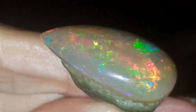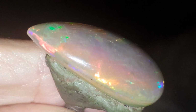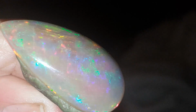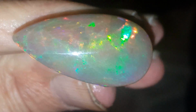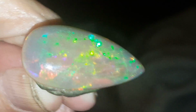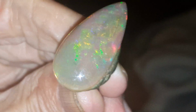Okay, boys and girls, let's see if we can make this one fire. See if we can make it look. Oh, whoa. There is some color in this one, man. This is 20 karat black crystal opal from Tehemawucha in Ethiopia.